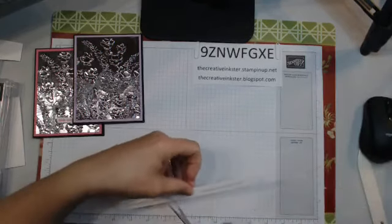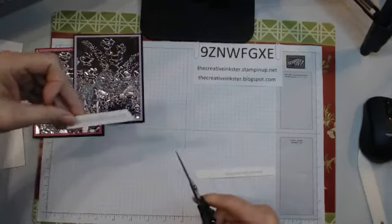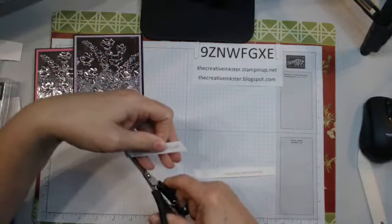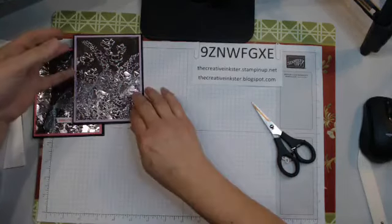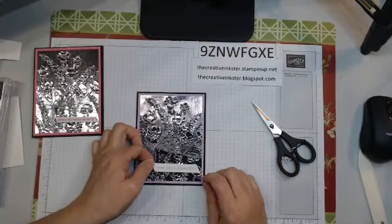So here's my greeting, and I'm going to make it easy on myself. I'm just going to do a little angled cut, come over here and try to replicate that angle. So I have 2 angled cuts. That just makes it really simple. And I can easily trim it more if I want to, but I think this looks good.